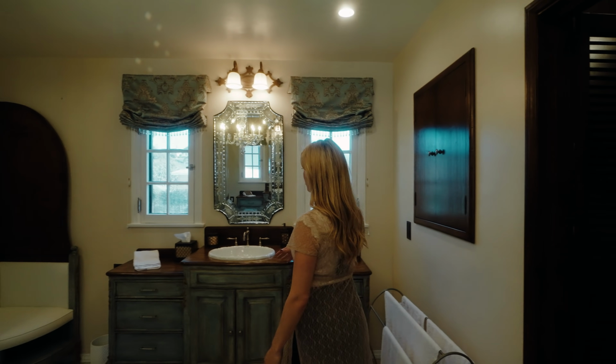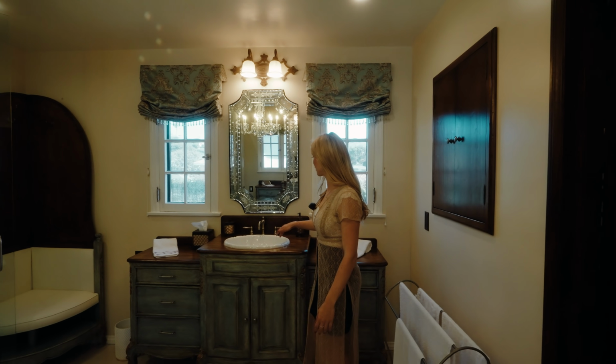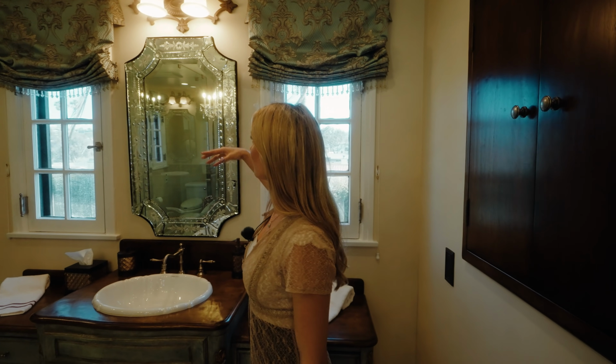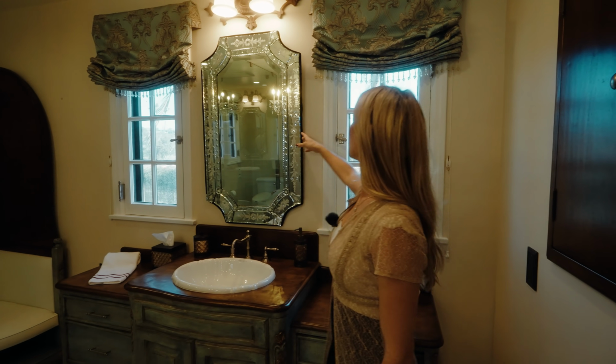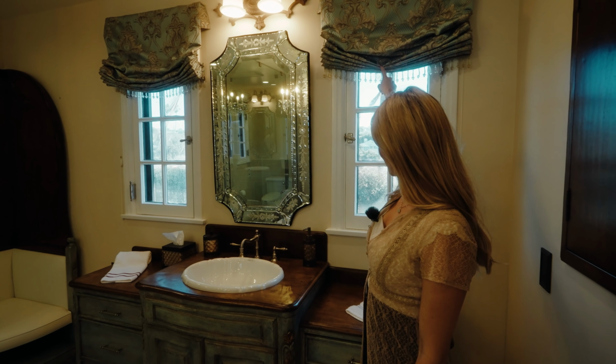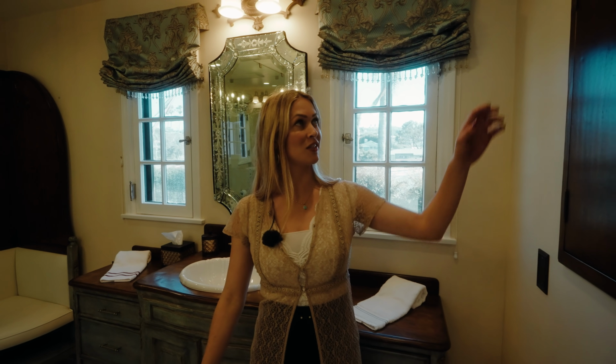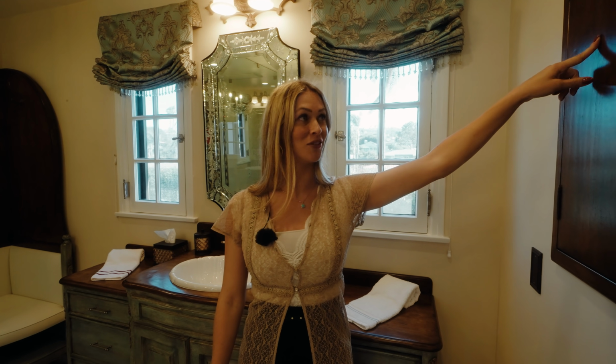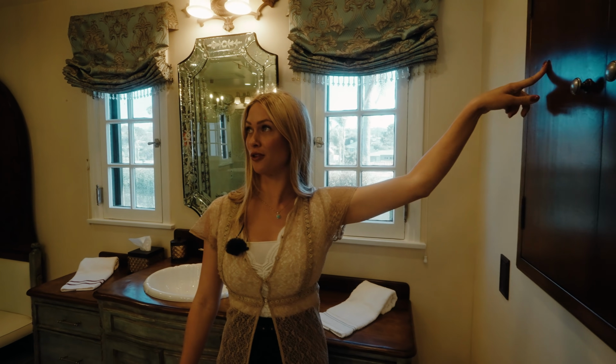You have beautiful dual vanities with drop-in clamshell sinks. And these mirrors, they aren't antique, but they wanted to have an antique feel. They're newer. You have hobnailed Roman shades, and something that's very cool to these bathrooms is these are the medicine cabinets that were built with the house. So those are very old.